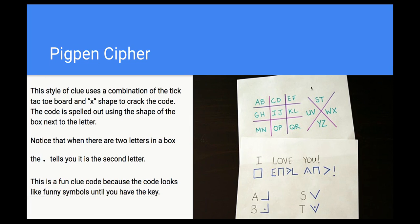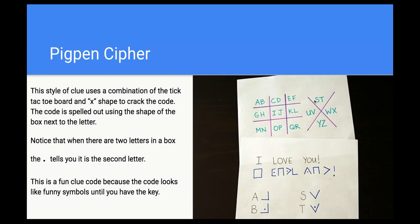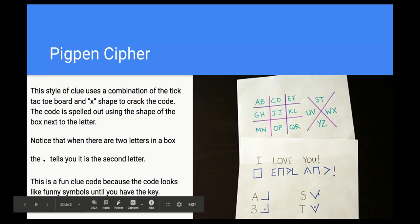When you get over here to the X, here's an example of S and T. S is just going to be this V shape that it sits in. And V, since it's a second letter, will be that same V shape with a dot in it. And then this is coded I love you.